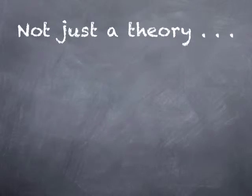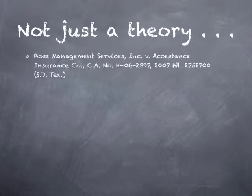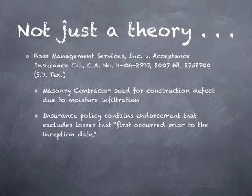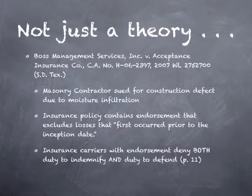It's not just a theory. We've seen this in reality. For example, in Boss Management Services, Inc. versus Acceptance Insurance Company, a masonry contractor was sued for construction defect due to moisture infiltration. His insurance policy, both the GL policy and the umbrella, contained the endorsement that excludes losses that first occurred prior to the inception date. As a result, both his GL carrier and his umbrella carrier denied both the duty to defend and the duty to indemnify. That's very significant.